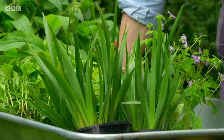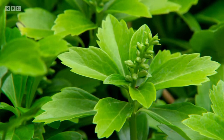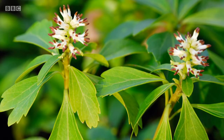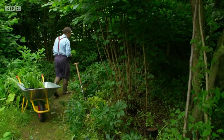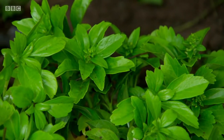The third one is Pachysandra terminalis. It's an evergreen shrub, actually. It has white flowers in summer and will only grow about 6 inches to a foot tall. One in there, and then another can come in back here. Now it's just a question of putting them in the ground.